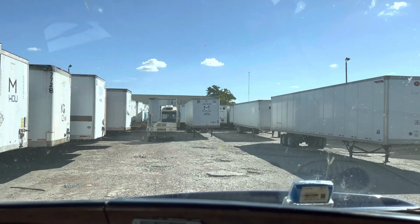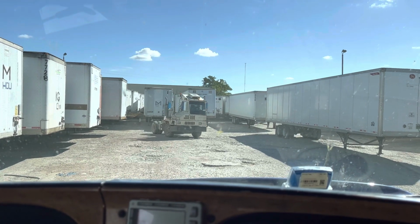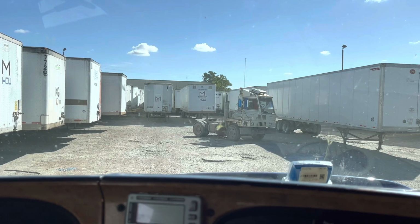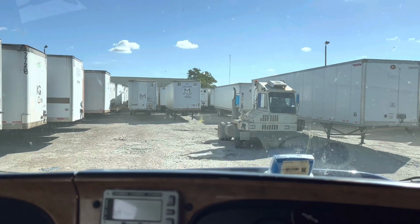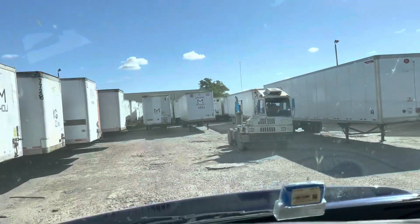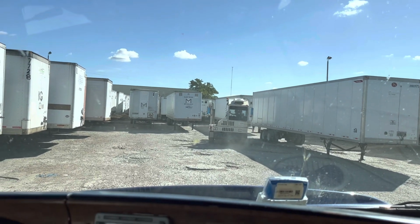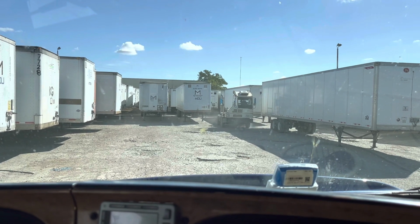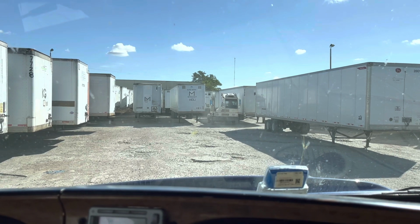Alright, there's maybe a couple trailers. He's shuffling them around, getting the ones in front of mine out of the way. And hopefully he's going to pull it out for me. I don't know if I'm going to fit through there. And I'm still hooked to my empty trailer, so we'll see what he wants me to do with that. I think he's got one more to pull out. And see what happens. Man, this is a mess.